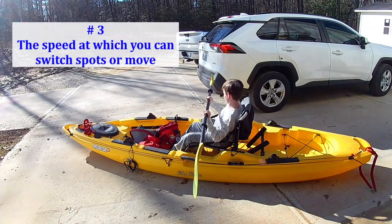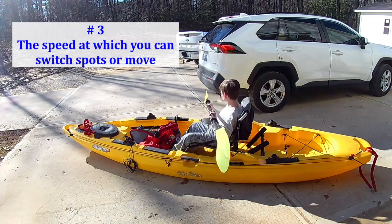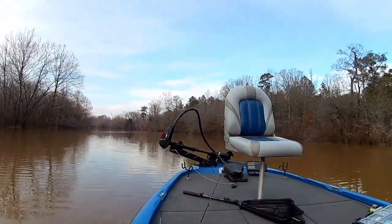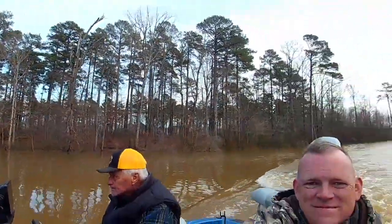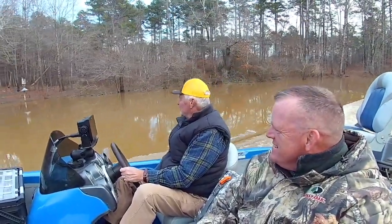Difference number 3 is the speed at which you can change locations. In a kayak, if you have to change locations, you waste precious fishing time. In a boat, you're able to move faster, sometimes going across the lake or the river in a matter of minutes. When in a kayak, it takes you twice as long. A major difference is in the speed at which you can move locations.